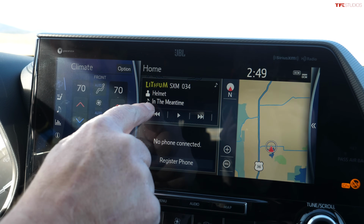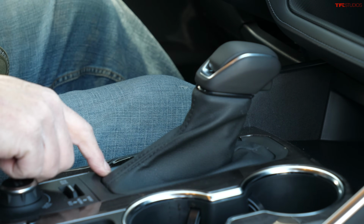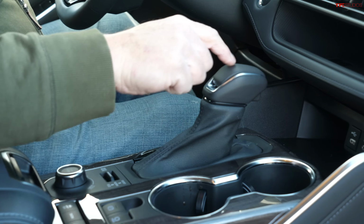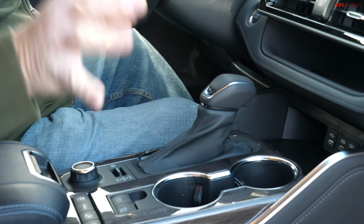But one thing I really do like that Toyota does that Nissan doesn't do, they have a conventional shifter. Now, I know that sounds kind of silly. Oh, what's the big deal? I kind of like being able to shift into park instead of hitting a button. And even though it's an 8-speed, not a 9-speed, it works really well.